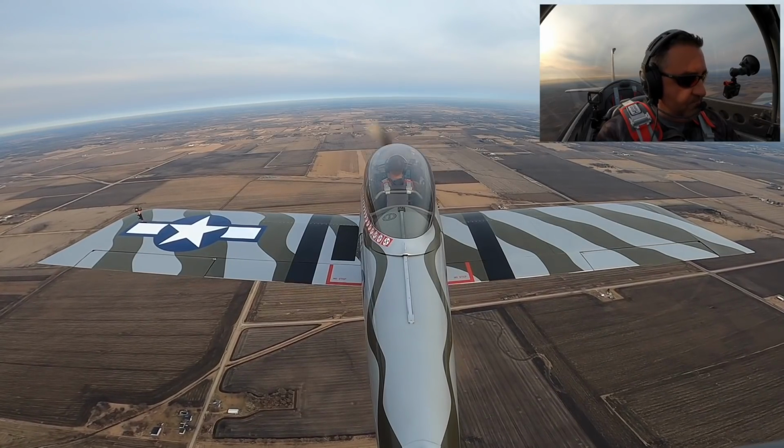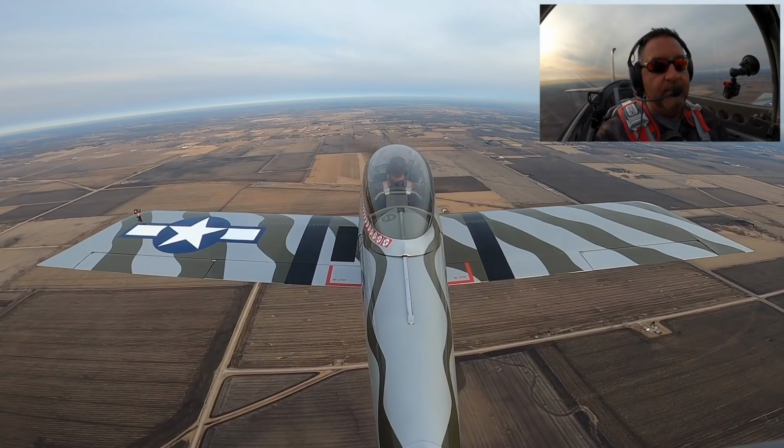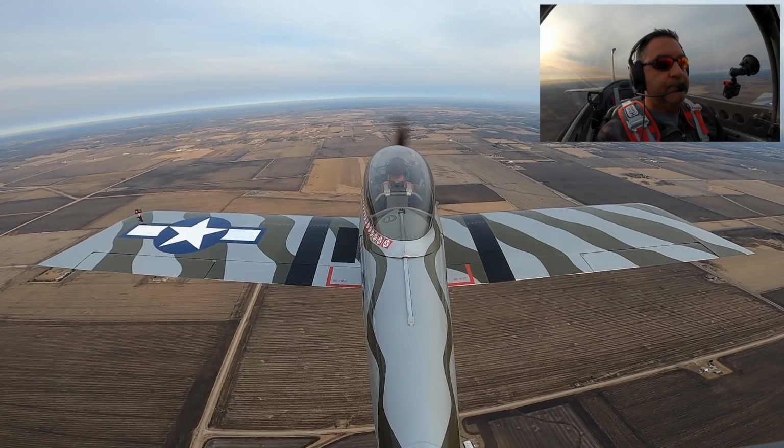Papa Grove traffic, Grumman 5400 Lima, left downwind for 12 Papa Grove. Runway 9, Lewis traffic.